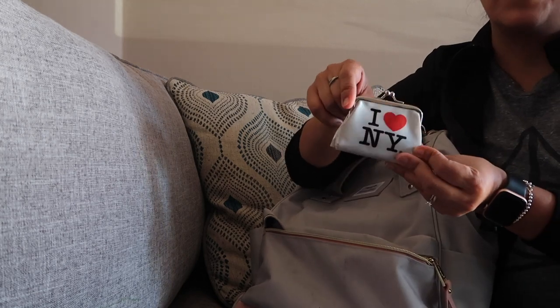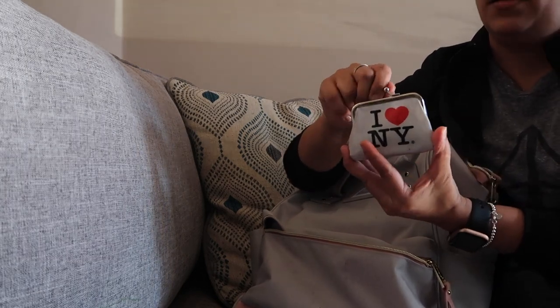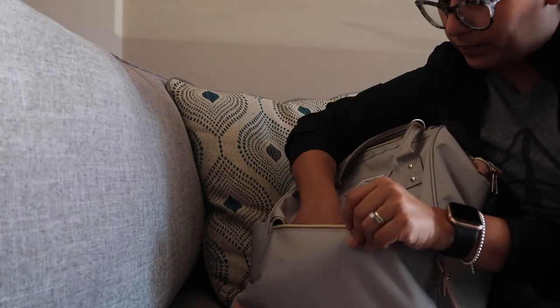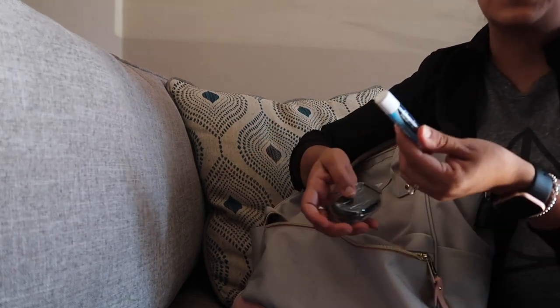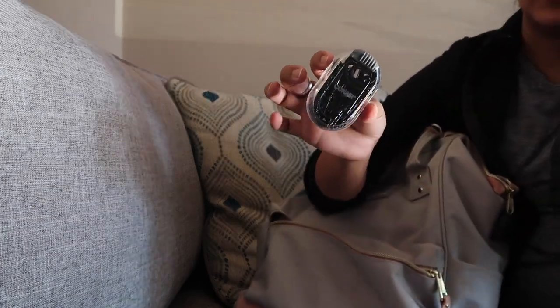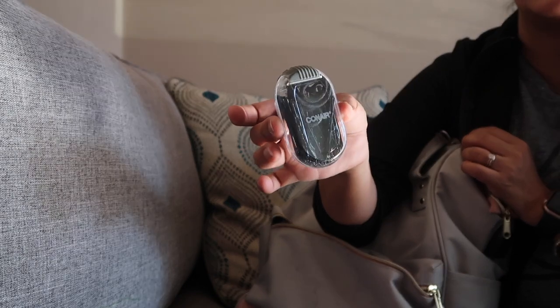My coin purse from New York. Coins. Another chapstick. I love this case from Conair. I got this at Walgreens. Bobby pins, but I keep hair ties in it as well.